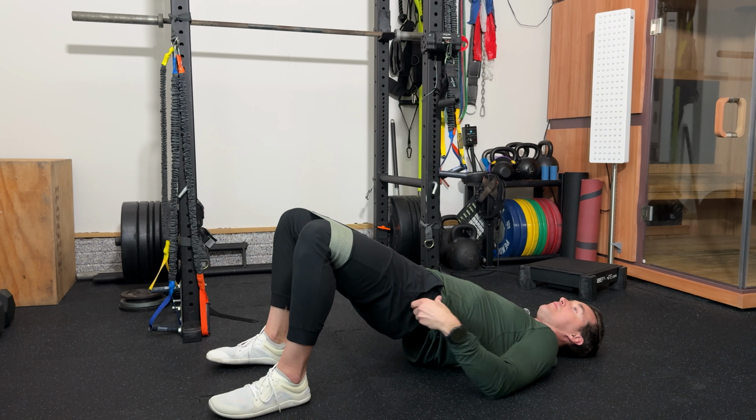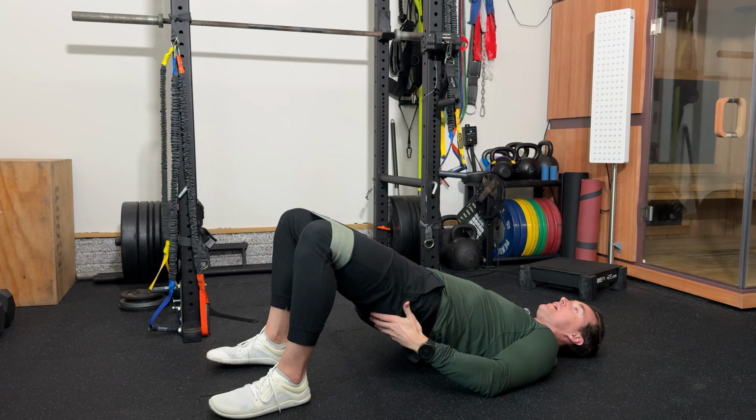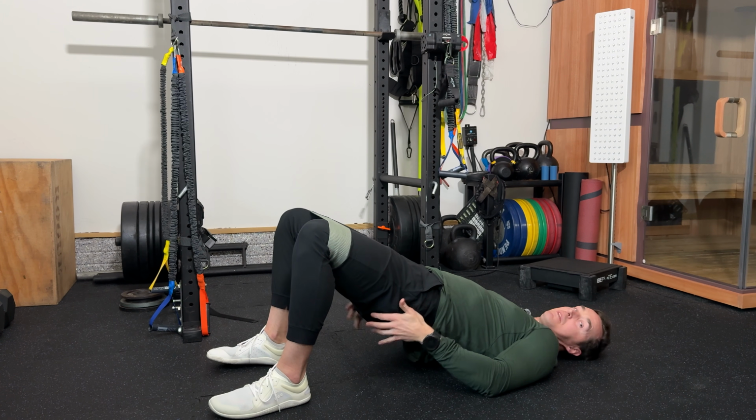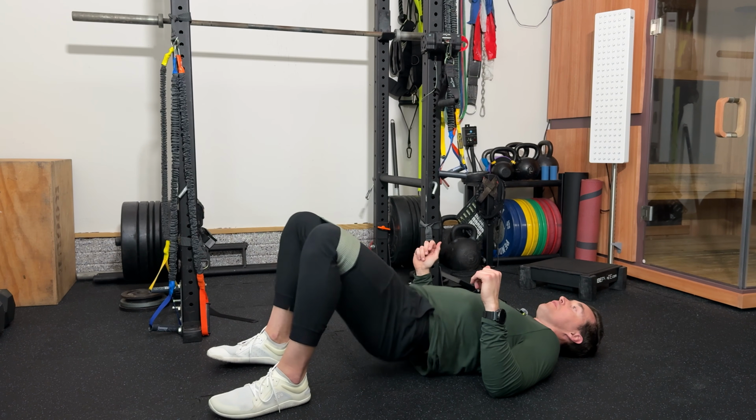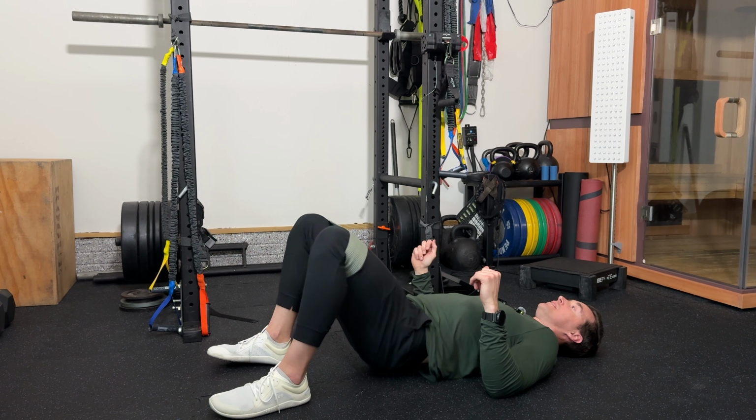You're gonna counteract that, picking that up in the hip, and then when you're squeezing at the top, really feeling that in the glute there. So you're gonna run through a full minute from there.